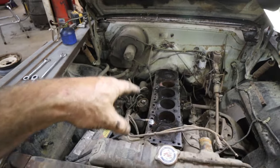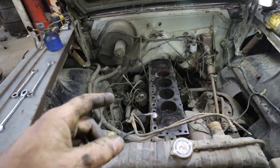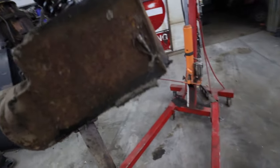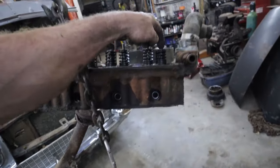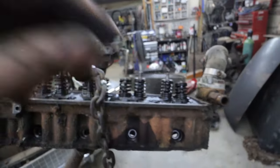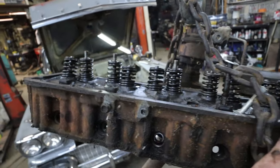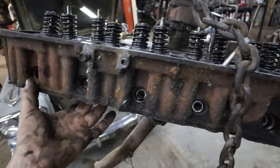I'm wondering if I got a stuck lifter or something. There's nothing to screw it up at this point, so I think I'm going to just get underneath and bar the motor over till that pops loose. We do have stuck valves, so I didn't waste my time doing this. We'll have to do the old tappity tap on top of them and see which ones want to play bongo and which ones don't. No big deal.